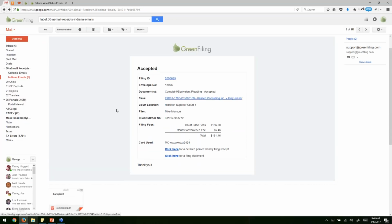The content of the email also has some good information in it. Some of the things that may interest you, we have client matter number, what the fees were that were charged, and the payment account that was used. So this acts as a really good receipt available to you if you need to share this with bookkeeping staff, accounting staff, so that you can bill back these fees to a client. That's a good way to do that. You can just forward this email to them.